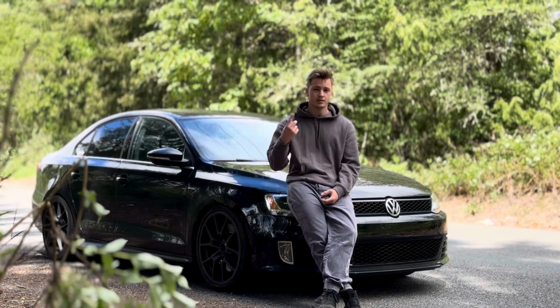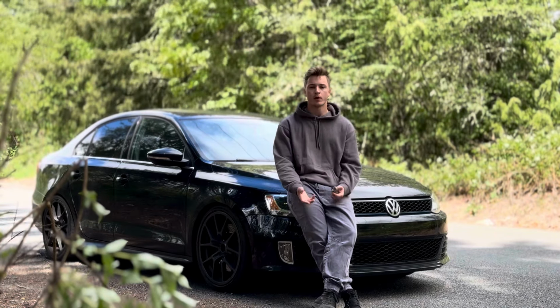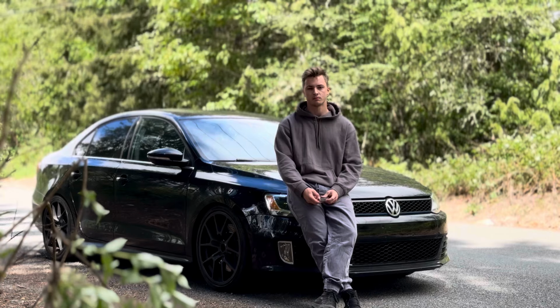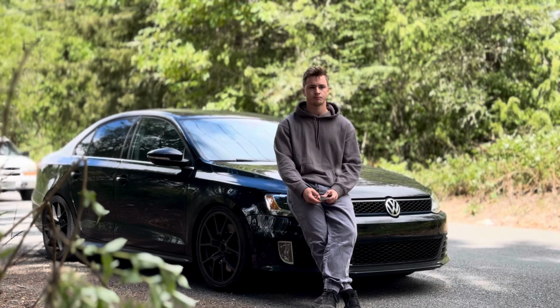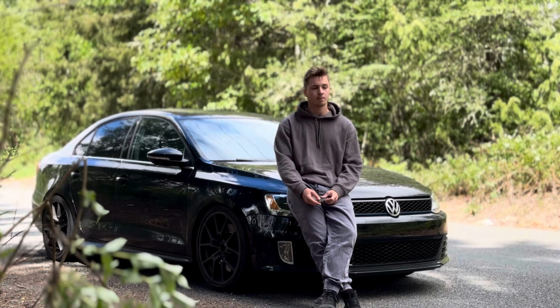So second point is tunability and performance and aftermarket modifications. I think we have another car coming in for some odd reason, and I think they're slowing down. Nah, this one just flew by.